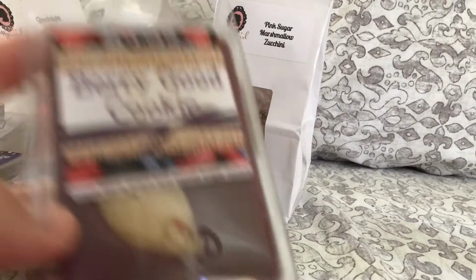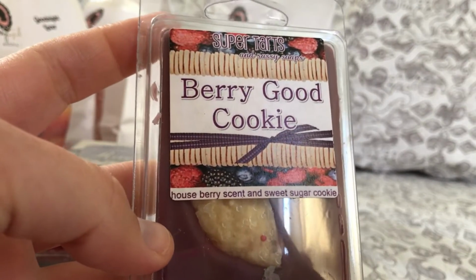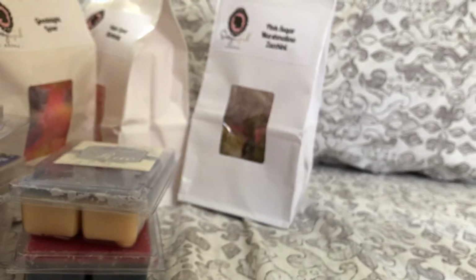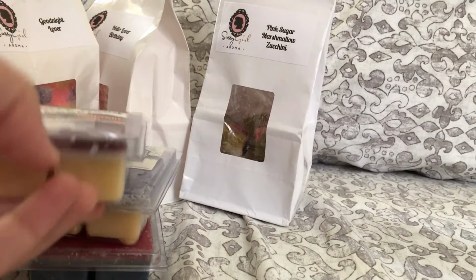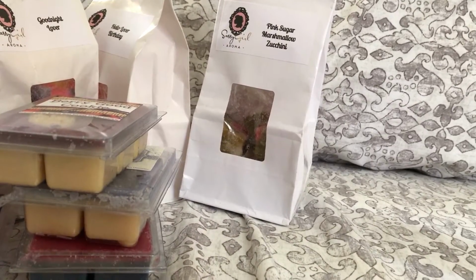I'm going to melt some of this Berry Good cookie from Super Tarts. It's House Berry Scent Sweet Sugar Cookie. And I have to show you all this. Look how cute that little cookie is. She is so creative with all the stuff she puts on her clams.